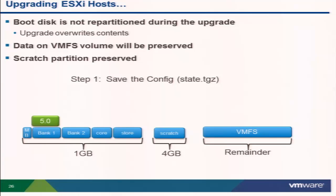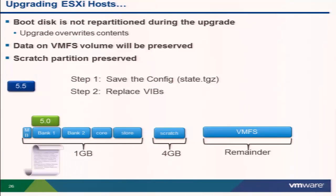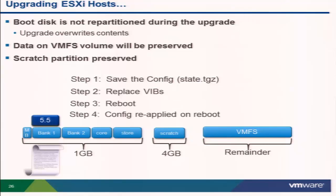Right. Thanks, Scott. So what he's talking about when he's saving the config file, under the covers we're calling that the state.tgz file. So we take that when the upgrade gets started and we place it aside. We're replacing all those VIB files so you get all the new stuff. He does the reboot, and the configuration is reapplied. Nice, simple, not a lot happens, just replacing those VIB files, and the configuration is restored.